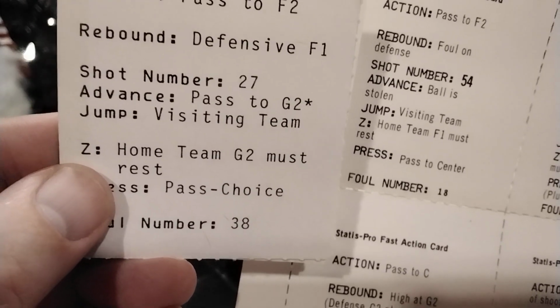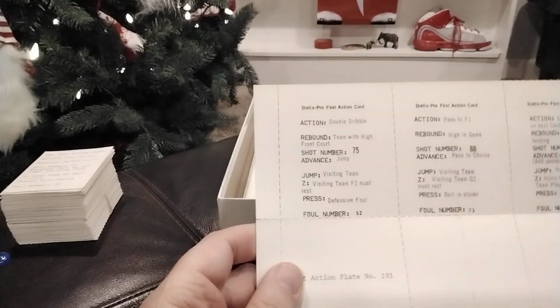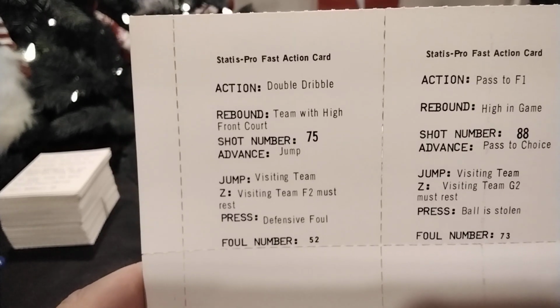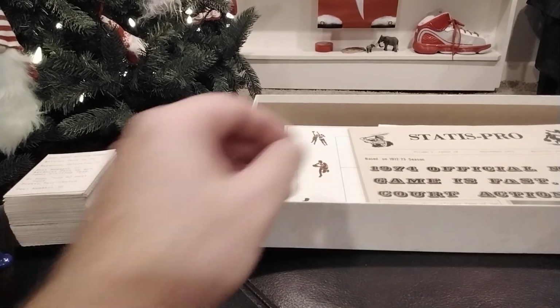So this looks like a 76 edition and additional cards. Maybe you get a few additional cards with the newer season because you needed a few more shots per 48 minutes or possession. So we'll find out about that probably in some instructions. Double dribble. Huh. Anyway, that's just one sheet, one uncut sheet. So that'll be interesting to add to the game. Push that aside for a second.